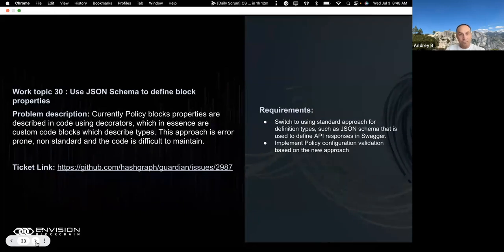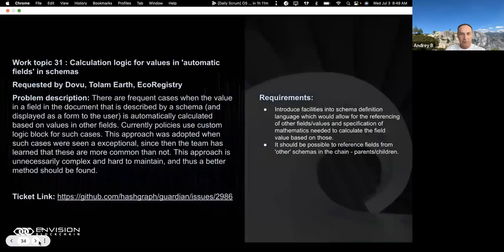There are many others. Yes, it's a structural improvement to the way Guardian policies are created. It's quite low level, but we would like to standardize everything in JSON, and at the moment, as you see from this ticket, it's not that. Yeah, next slide, please.